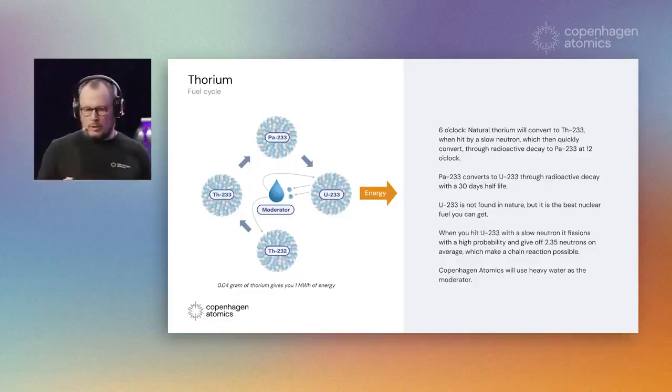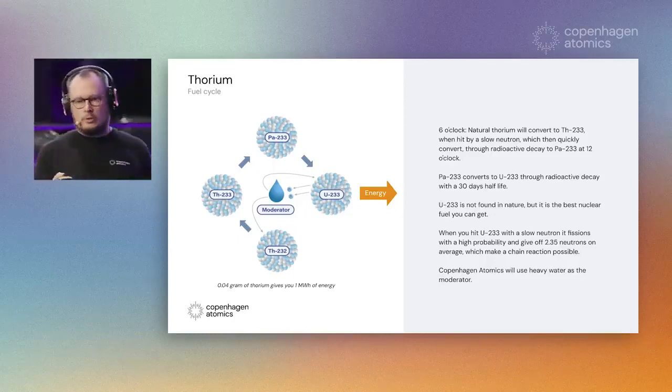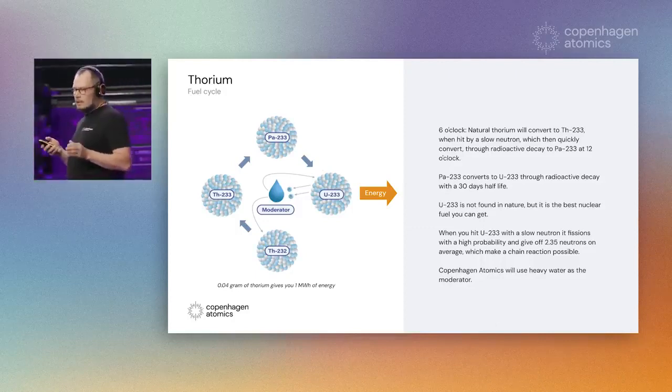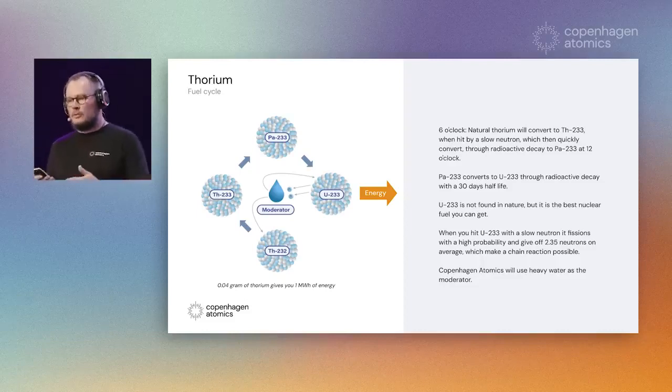I explain this because I want to explain how it works with thorium, because it's a little bit different. When you dig thorium out of the ground, it's the one at the bottom of the chart. It's called thorium-232, and you hit that with a neutron, but it won't split. Then it's upgraded to thorium-233. Later it decays to what is called protactinium-233, and then further on to uranium-233. Uranium-233 is an excellent nuclear fuel, and it will fission, and it will generate enough neutrons to have an excellent neutron economy in your reactor.